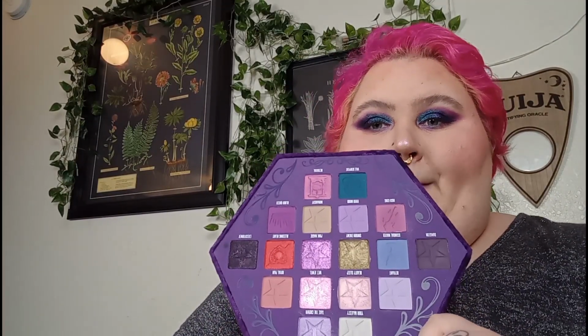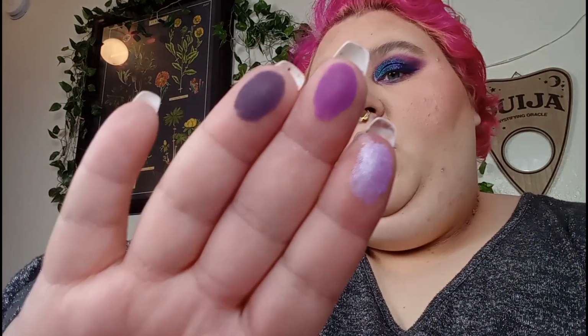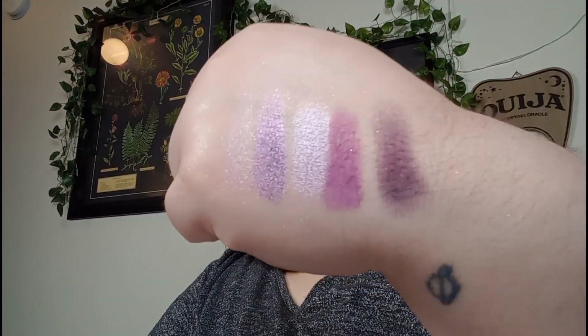This is the Bloodlust palette, which admittedly is not super purple, but the shades Take the Crown, Blood Queen, because we're going to swatch some mattes here, and Dungeon. These are so good. So good.